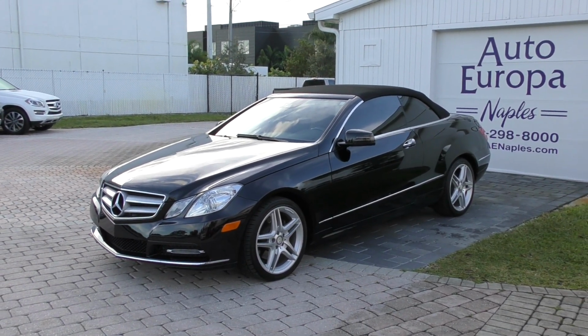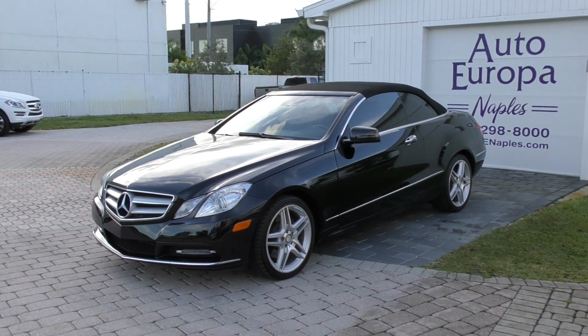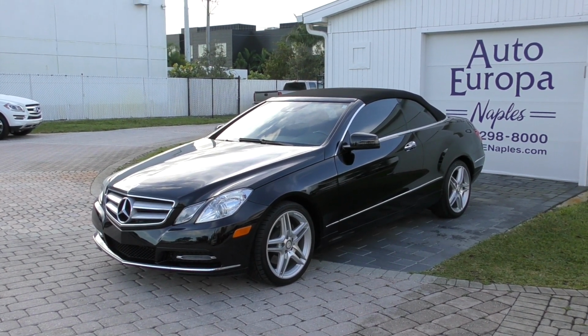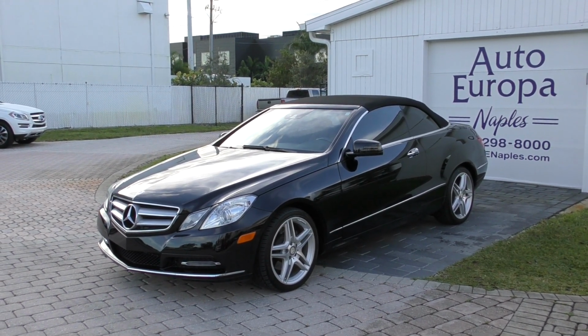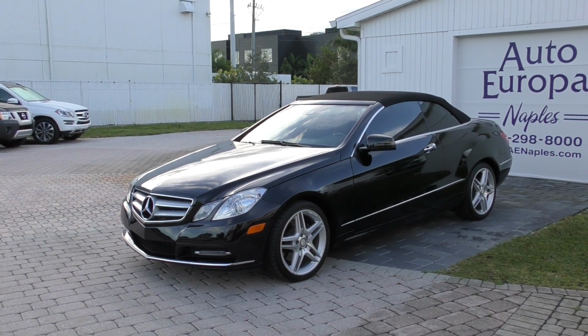And I have today one of the finest examples of an E350 Cabriolet that I've seen in a very long time. In fact, I thought I had a nice one last week, but then I got this one and I realized that the other one is really a turd compared to how nice this car is. So anyway, we'll try not to tell the people who bought it.